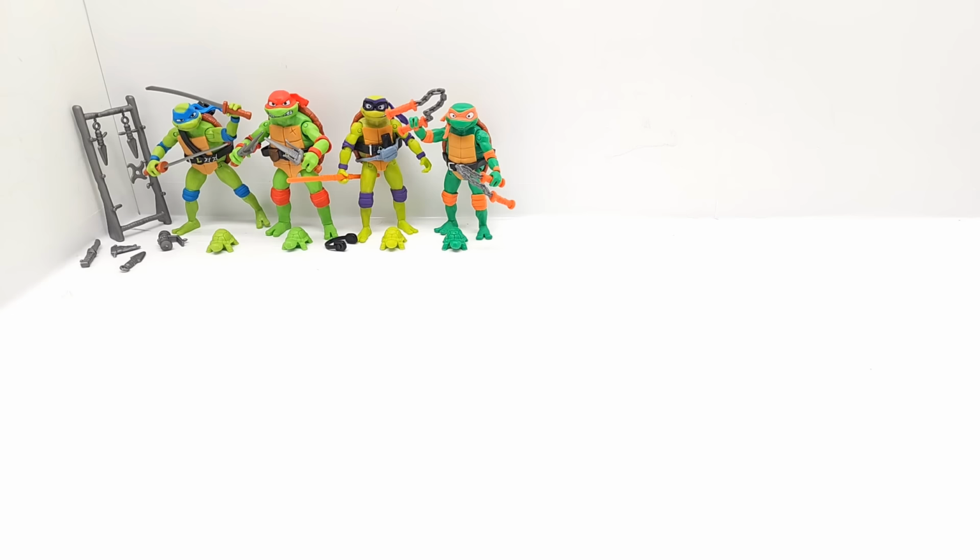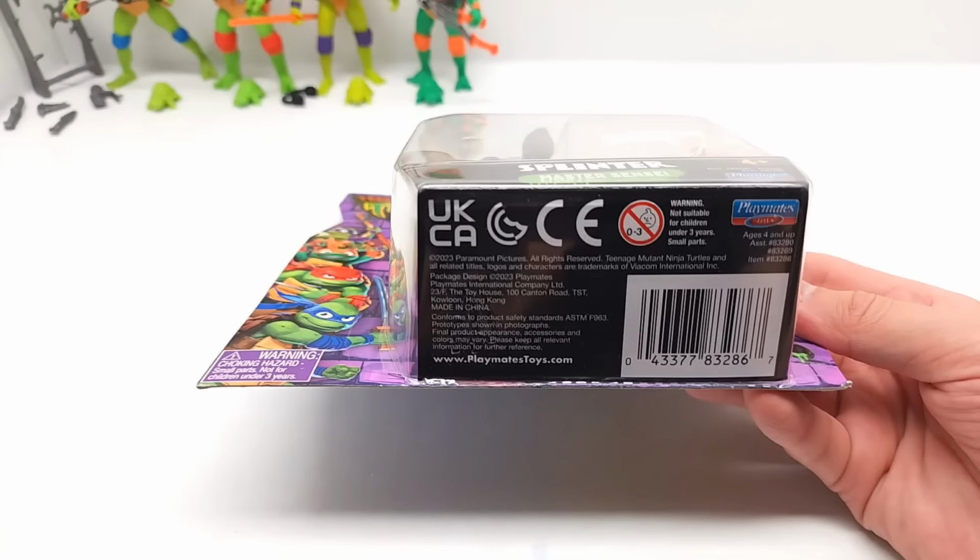Let's do the other one that's left. Well, it's not the other one that's left, it's the first five on the top. The good guys. Here we go. Let's move on and we'll do this next. I think I keep saying the same thing over and over, but Splinter, Master Sensei. Look how cool that looks.